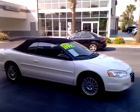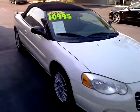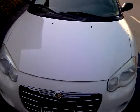Today you are looking at a 2005 Chrysler Sebring Touring. If you've been looking for that nice convertible, low mileage, let me tell you, this one's got 63,000 miles on it. The price is $10,900, as you can see. White in color with the dark gray interior. If you've been looking for this type of vehicle, this is the one for you.